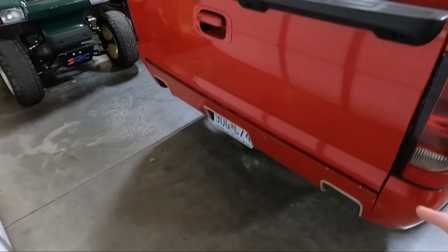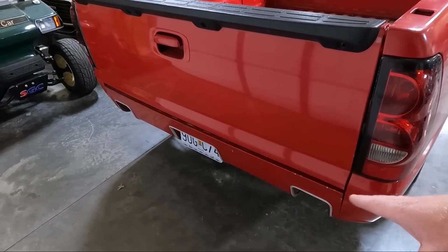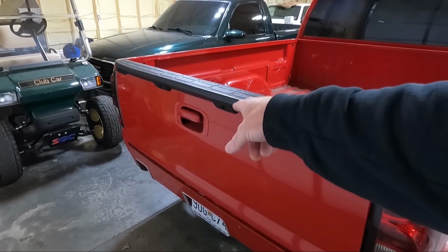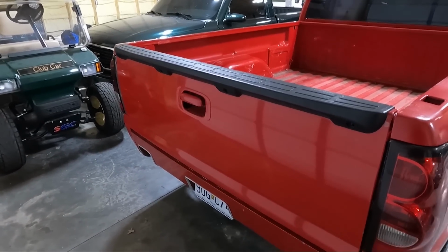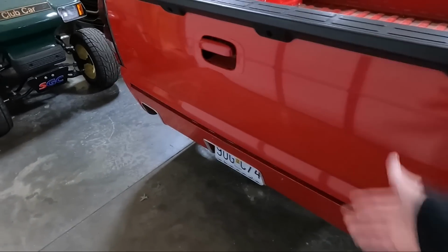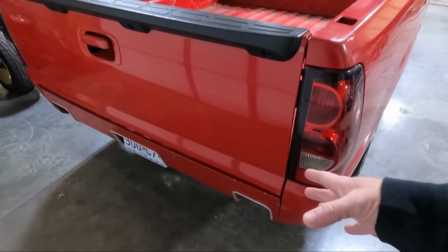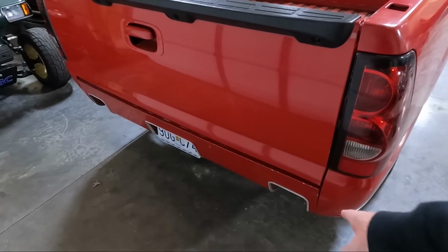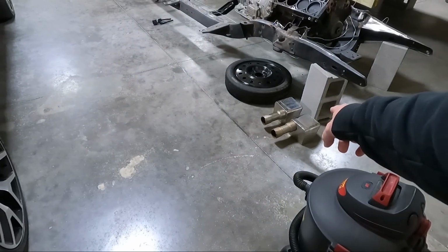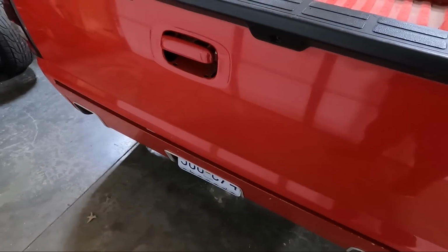It does still have the factory roll pan, which obviously is all chipped up and has its imperfections, but it does have a painted handle. Obviously the surround's missing. That's a pretty common issue on these as well. But I'm not a roll pan guy anymore, guys. I think it looks kind of dated. This one looks a little nicer with the cutouts. Those are the pieces that were normally in it. The exhaust did run out of that, and it looked kind of nice back in the day.